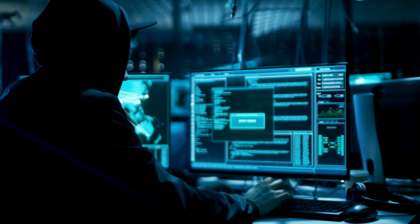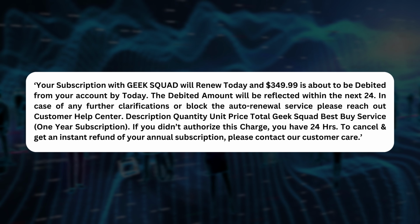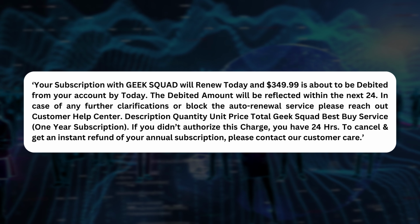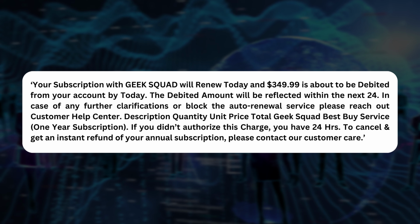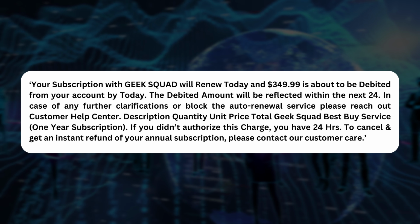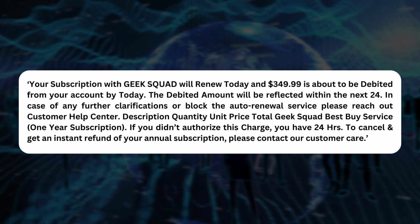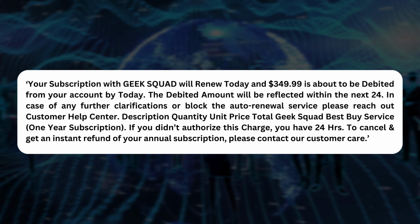the issue. The messages are like, your subscription with Geek Squad will renew today and $349.99 is about to be debited from your account by today. The debited amount will be reflected within the next 24 hours. In case of any further clarifications or to block the auto renewal service, please reach out to the Customer Help Center. Description, quantity, unit price, total: Geek Squad, Best Buy service.